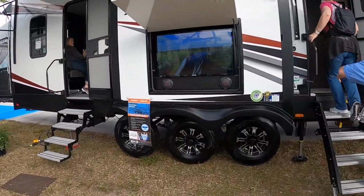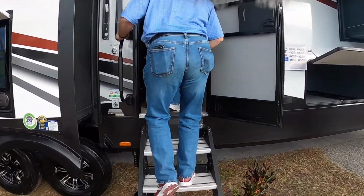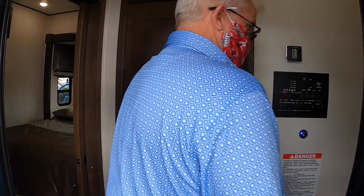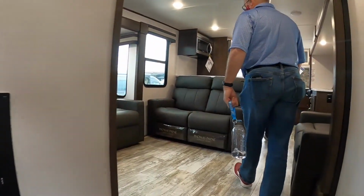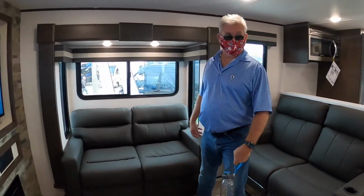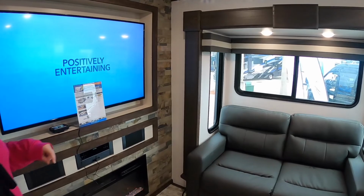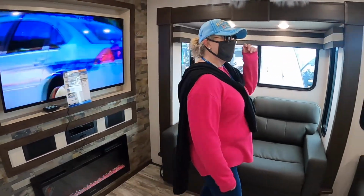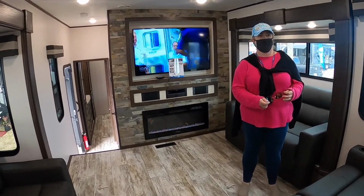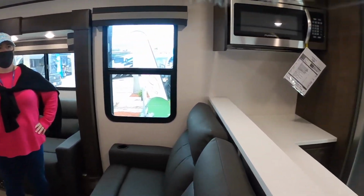Room on the back. It is. Oh, my. Okay. Wow. Okay. Now, see, this is nice. This is separate living room, kitchen. Check the price. Oh, piece of cake. No problem.